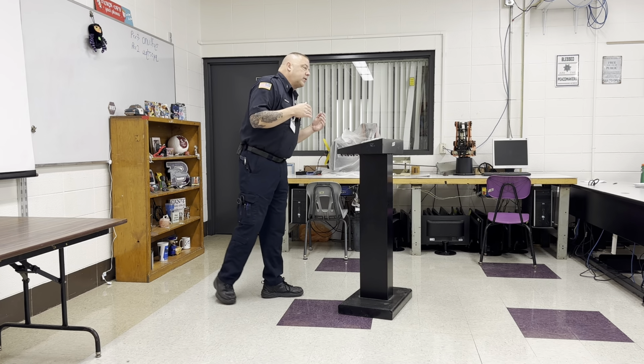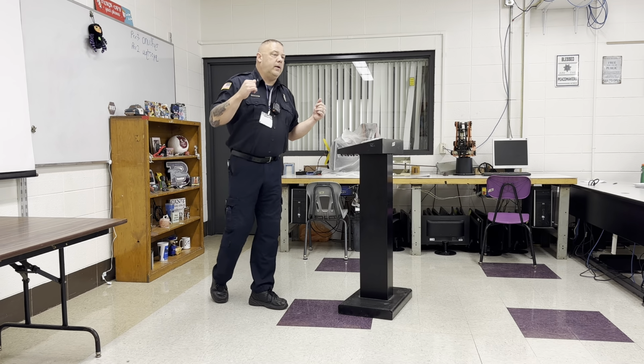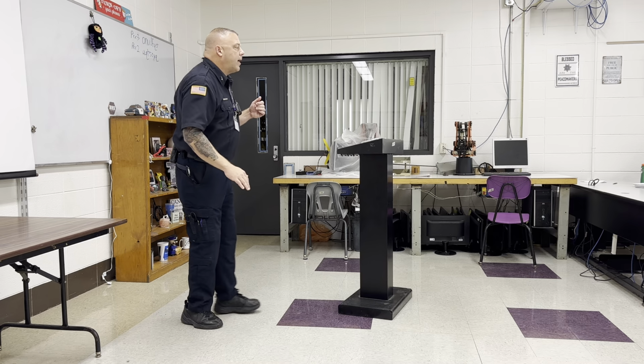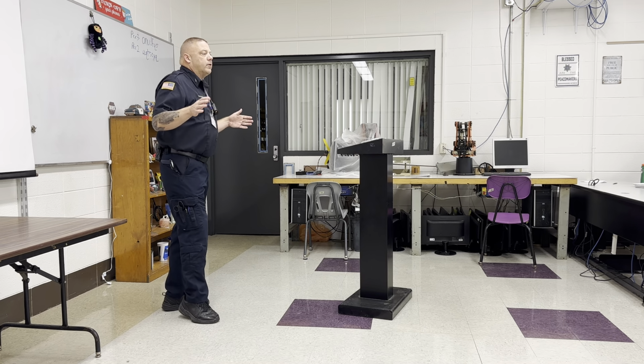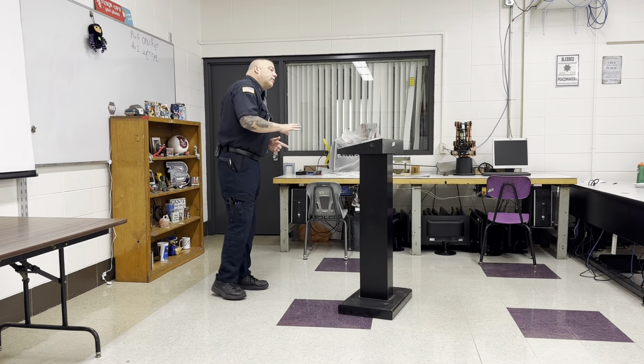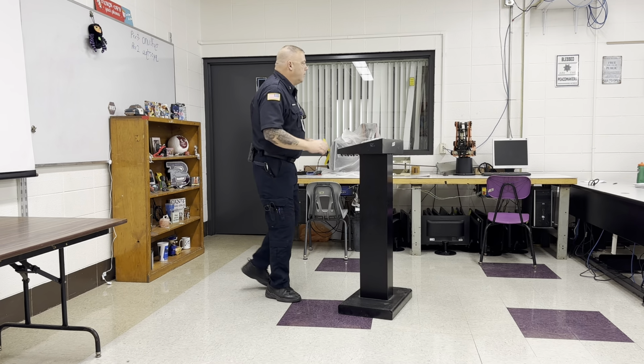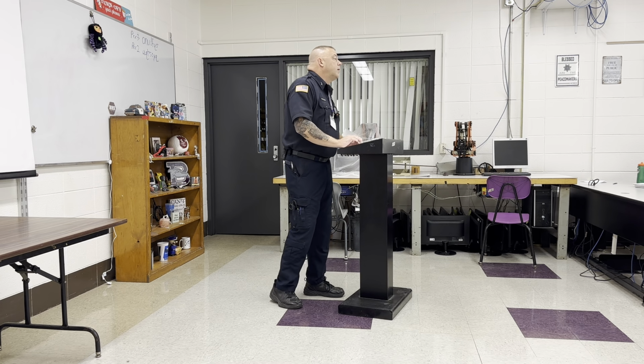Our first priority is life safety. Our second priority is property preservation. So it literally could be, if we suspect that there's someone in the house, before we even start fire suppression, we're doing a quick primary search. The quick, down and dirty, going through each room, making sure the house is clear.